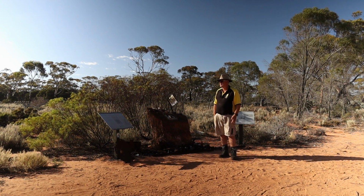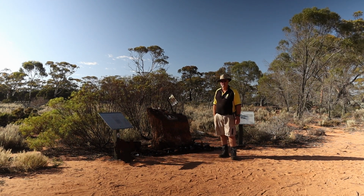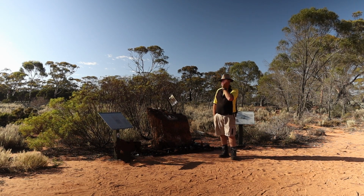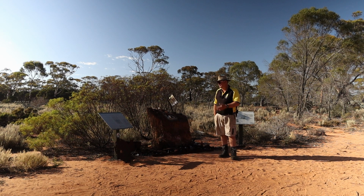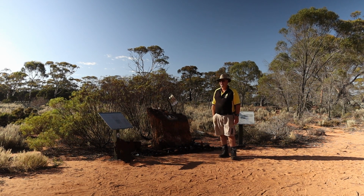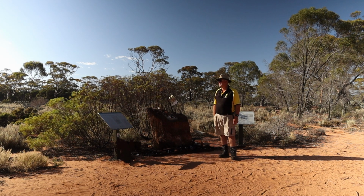There were some main buildings. Apparently where I'm standing right now is the old hotel, and there's a blacksmith shop nearby and a few other bits and pieces, but from reading the plaques, most people just lived in the old canvas tents and stuff like that. It's quite a spectacular place.